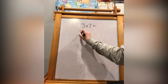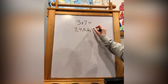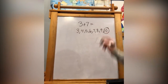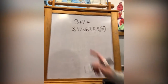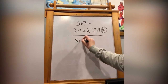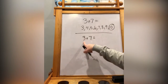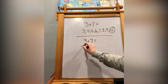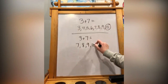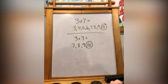Okay, so Jack started at 3 and then he counted on his fingers until he got to 10. One strategy I might try if I were solving this problem is I might start with my bigger number and then go ahead and count on from there. So if I started at 7 and then counted 8, 9, 10, I got the same sum that Jack did there.